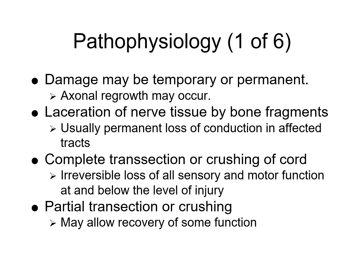Damage to the spinal cord can be temporary or permanent. Nerves in the spinal cord do not undergo mitosis, but their axons can regrow. Laceration of the nerve tissue by bone fragments would usually result in permanent loss of conduction in the affected nerve tract. Complete transection or severing or crushing of the cord causes irreversible loss of all sensory and motor function at or below the level of injury. Partial transection or crushing injuries may allow recovery of some functions.